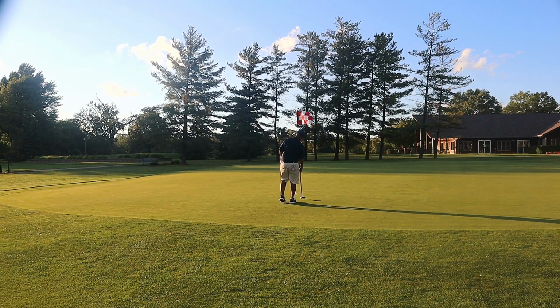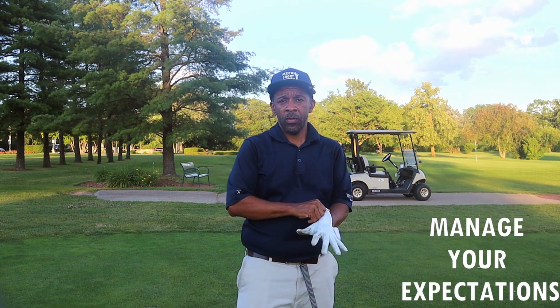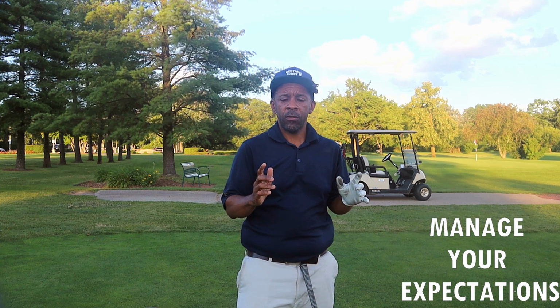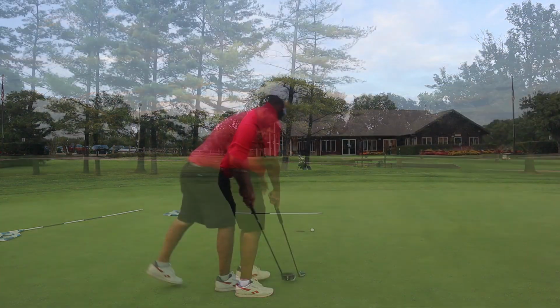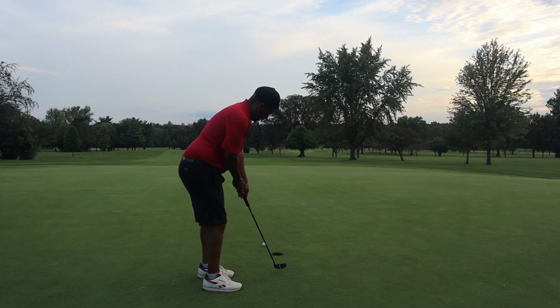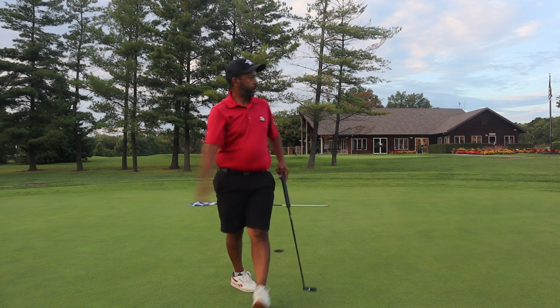Short again, Orlando Jack. Now, another thing you're going to have to do, manage your expectations, because managing your expectations is going to really allow you to stay patient on the golf course. If we get upset, which we often get upset because we may have unrealistic expectations, it's just a downward spiral. So you'll see the round coming up that I played. It wasn't going well for me, but I never got upset, and I managed my expectations.